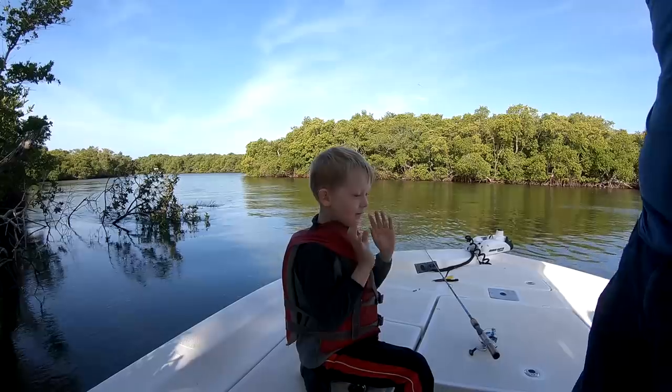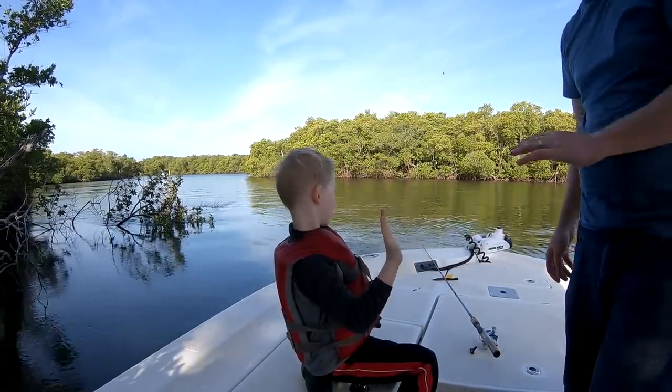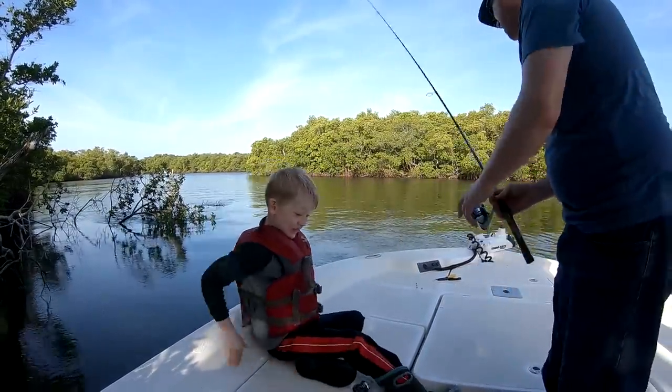They don't call them snappers for no reason. When I use the forceps to try to get the hook out of their mouth, they'll go and attack the forceps. So they're pretty aggressive. I'm fine with holding sheepheads, but not a mangrove snapper. Yeah, those fangs are a bit nasty.